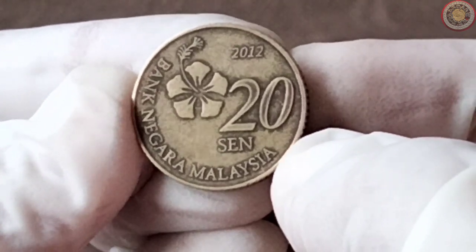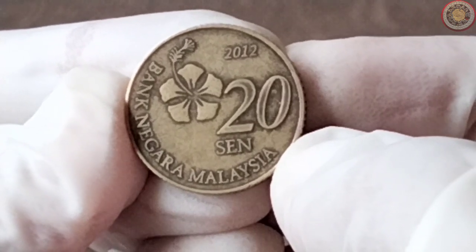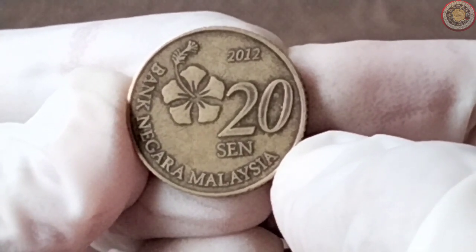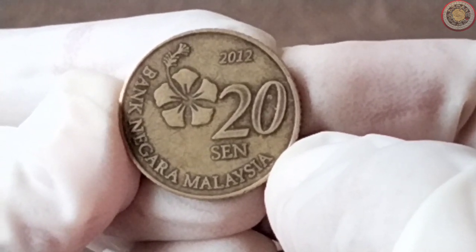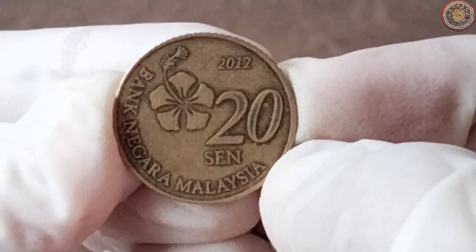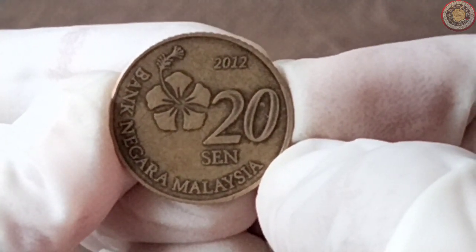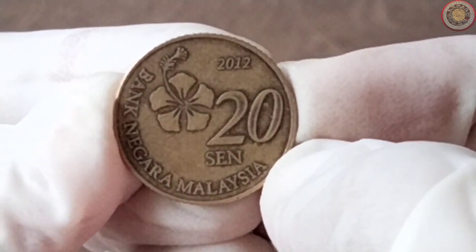The Bank Negara Malaysia issued Malaysian ringgit coins in 6 different denominations, including this 20 SEN coin. They are part of the Malaysian ringgit and SEN coins series. The Bank Negara Malaysia started issuing these 0.2 Malaysian ringgit coins in 1989. They were withdrawn from circulation in 2011.